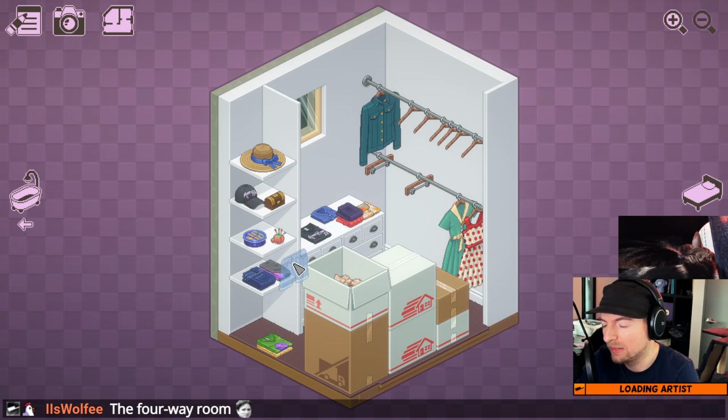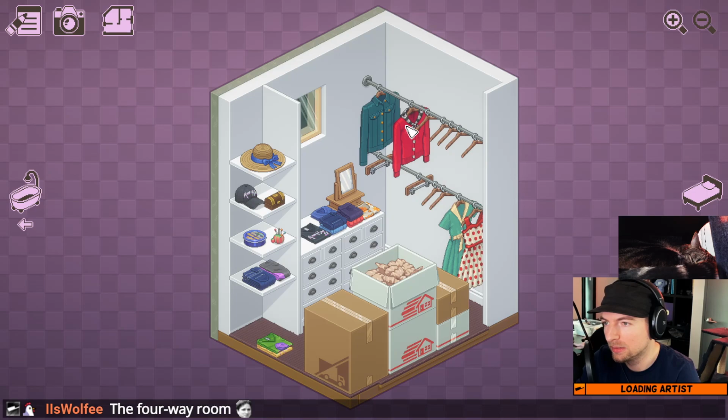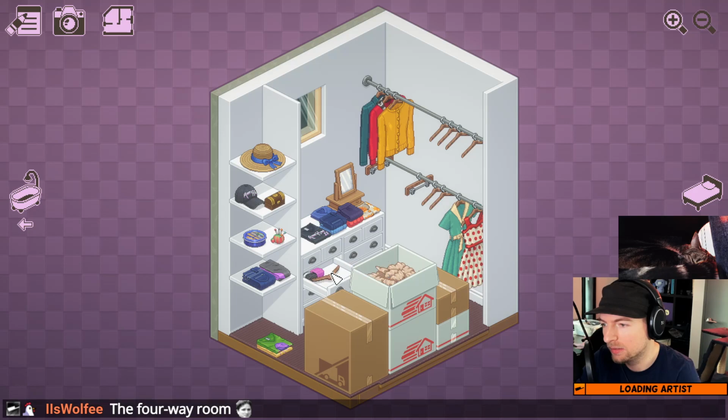Knitting stuff. I mean, sewing stuff. Hot pants. More hot pants. Another coat hanger. Zooming away. Zooming through these boxes. Mirror. Coat hanger. We got so much hanger space this time. It's awesome. Some undies. Yeah, look at this. I don't think we have to fold away much at all.